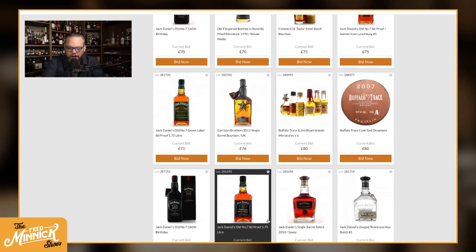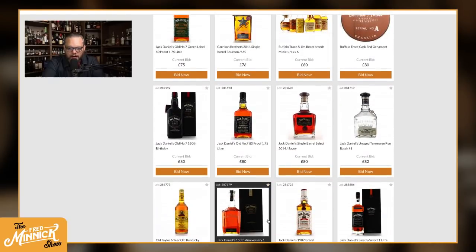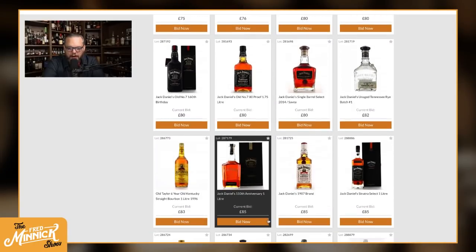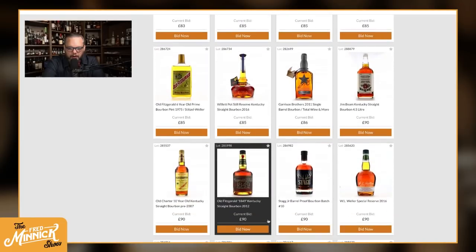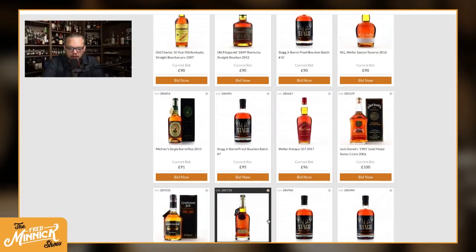Again, so much great Jack Daniels in here, not getting the action it deserves, especially the Jack Daniels 150th anniversary. The fact that it's at €85 right now, maybe it takes a turn, but I just think it's a better whiskey than what it's getting credit for out here in the auction.